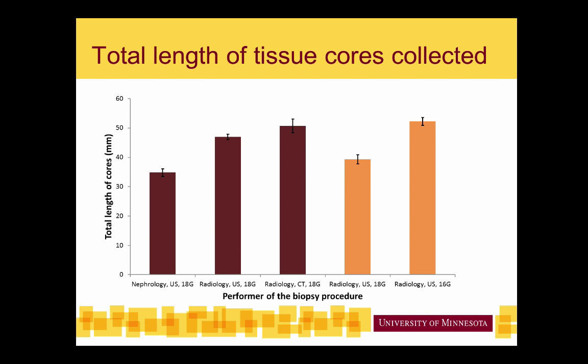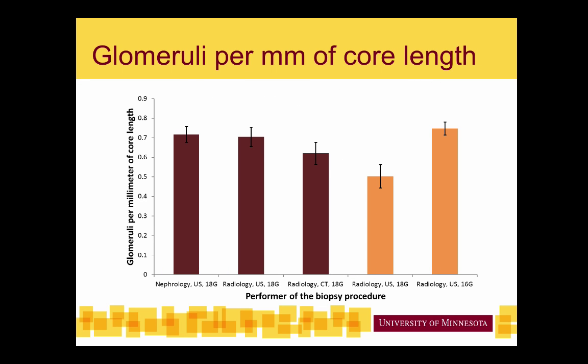So I compared the amount of tissue collected per group. And what I could tell you is that this group of radiologists who don't use on-site evaluation, use 18-gauge needles, are collecting less tissue than the rest of the groups. And this group over here, they are collecting more tissue than the radiologists using ultrasound and the nephrologists using ultrasound. And the nephrologists, we'll get into that later, are collecting less tissue compared to the radiologists.